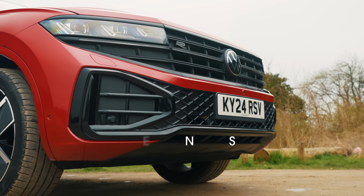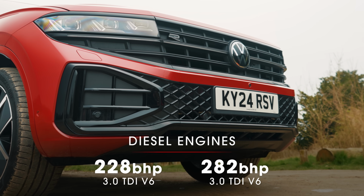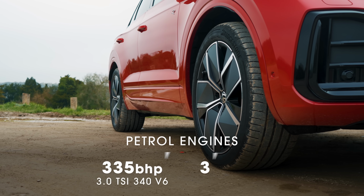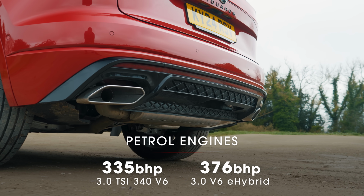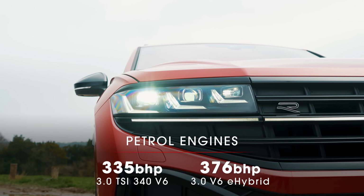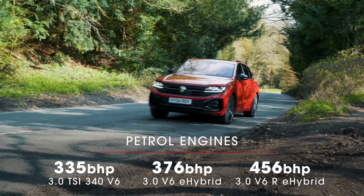When it comes to the engines, there are 2 diesels to choose from, which are both 3-litre TDI V6s. There's a less powerful one and a more powerful one. If you want petrol power, then you also have 2 choices. There's a 3-litre TSI 340 V6 or a plug-in hybrid version called the e-hybrid. But there's also a performance-focused plug-in hybrid Touareg R.